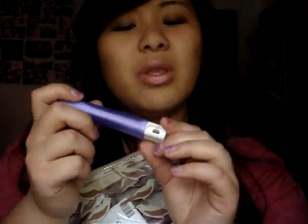First thing's really random, a toothbrush. And this toothbrush is from Target. I got this last summer when I was going on a camp trip, and I only use it for that time, so I thought that I would throw it in here just in case I do need to brush my teeth. I don't know why I even put it in there. That's kind of random.